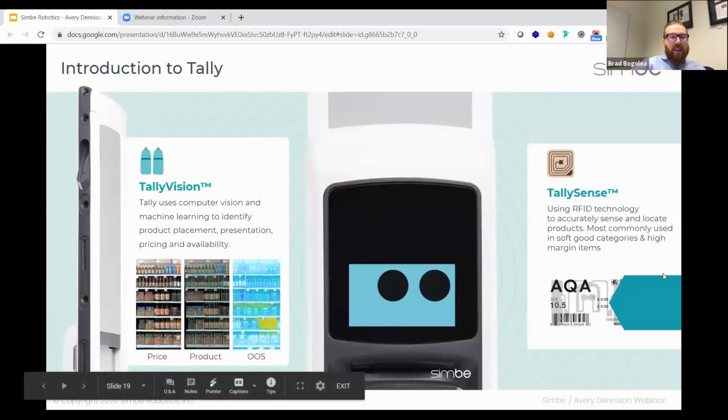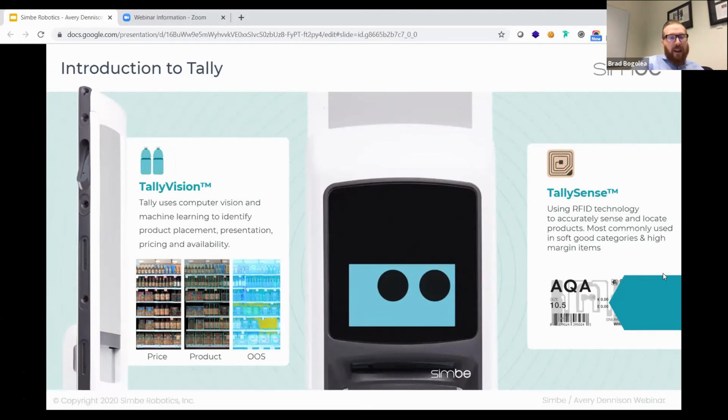So with the interest we had in the original Tally product, in 2008 we brought to market a version of Tally that really had 2 sensing modalities. One that is focused on computer vision, which, using computer vision and machine learning, we're identifying things like packaged goods on grocery store shelves. But the challenge with many soft good, apparel, sporting goods stores is computer vision does not work as effectively for these higher value goods. And RFID is really a perfect candidate for these types of products. So we wanted to couple these 2 sensing solutions together.